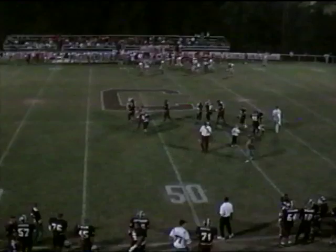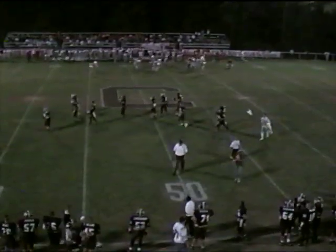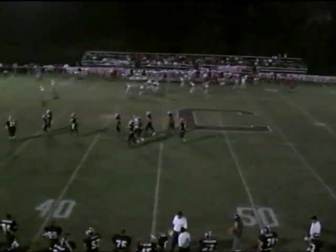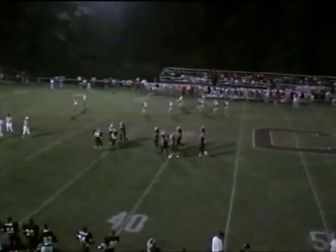Getting ready for period number 2 at the end of the first quarter of play. 7-7 is our score between the Cumberland Redskins and the Corbin Redhounds. Corbin 1-3. Cumberland 2 wins and 2 losses on the season.